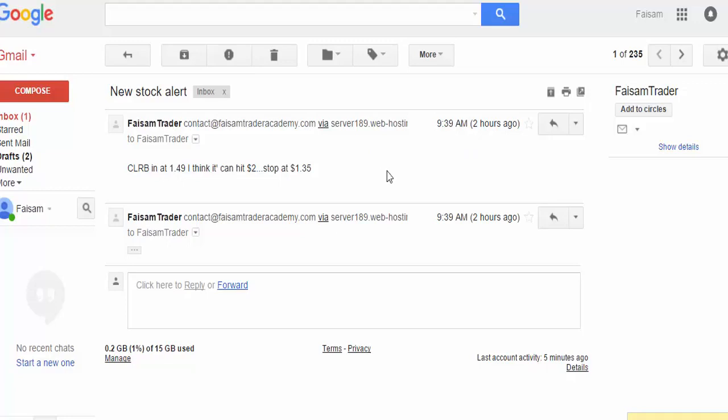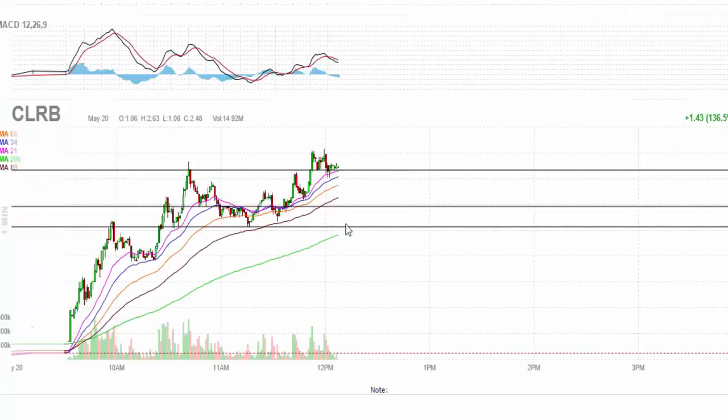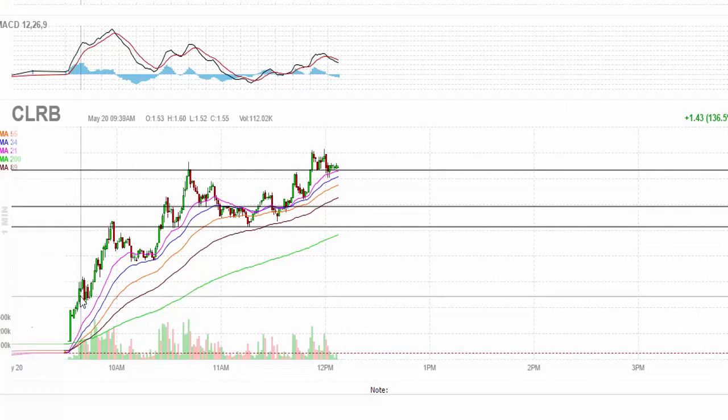I mean, this is basically one of the three stocks that we alerted today. We will go over the other two as well, but this is the main move of the day, which was just amazing. No headaches at all. We got in very early. It was around the 1.49 mark.